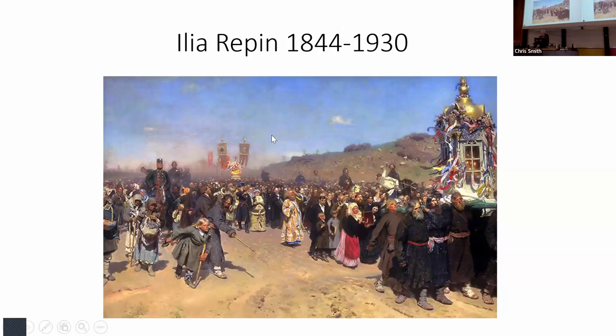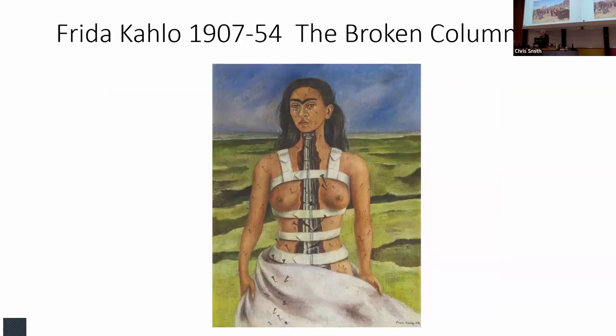Here is a Russian-Ukrainian artist who has represented an Easter procession. You can see there are quite a number of children with crutches, and they are prevented from joining the procession by people restraining them. Obviously there are a number of possible conditions which have affected these children.